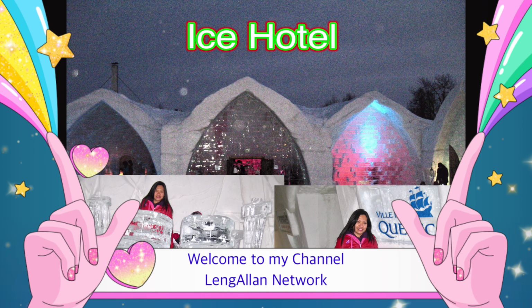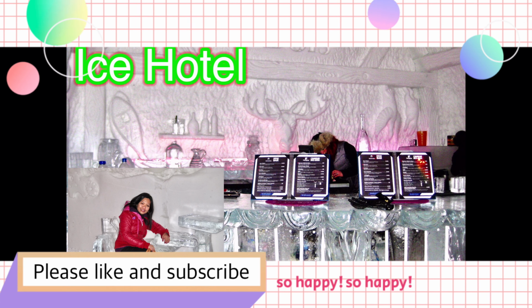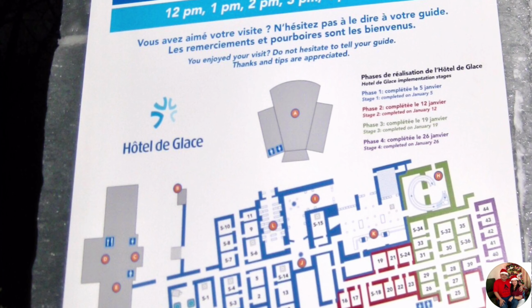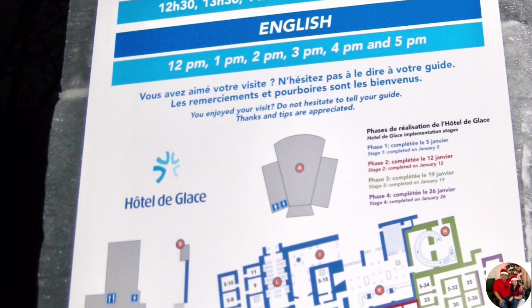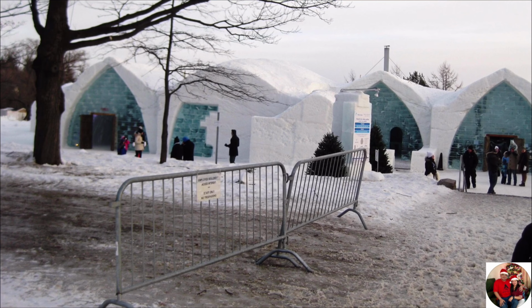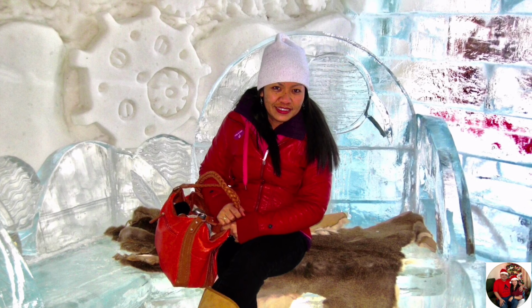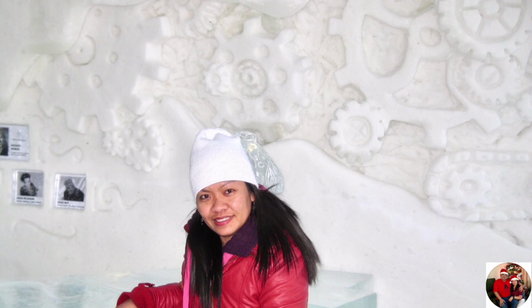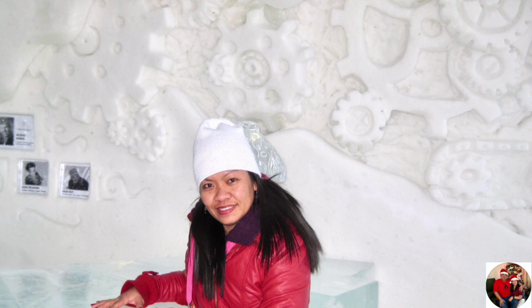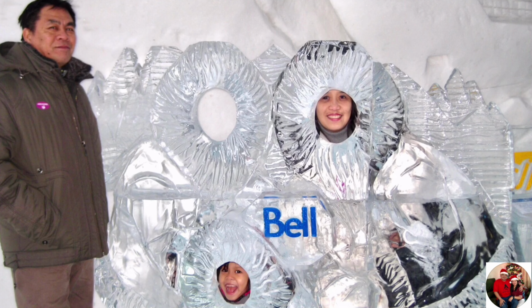Hello everyone, let's go for a tour to the Ice Hotel, which is located 5 km north of Quebec City. It is the first and only ice hotel in North America and is built in December for an opening date in early January. The hotel has a 3-month lifespan each year before being brought down in April.